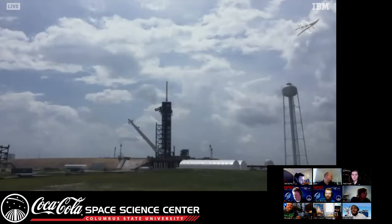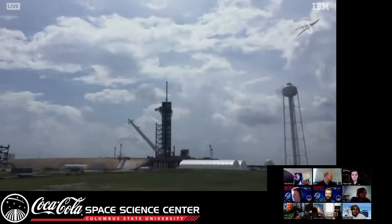So we are currently awaiting the landing of that first stage. It is going back through the atmosphere. Our second stage, our astronauts are still right on course. Dragon copies nominal trajectory.